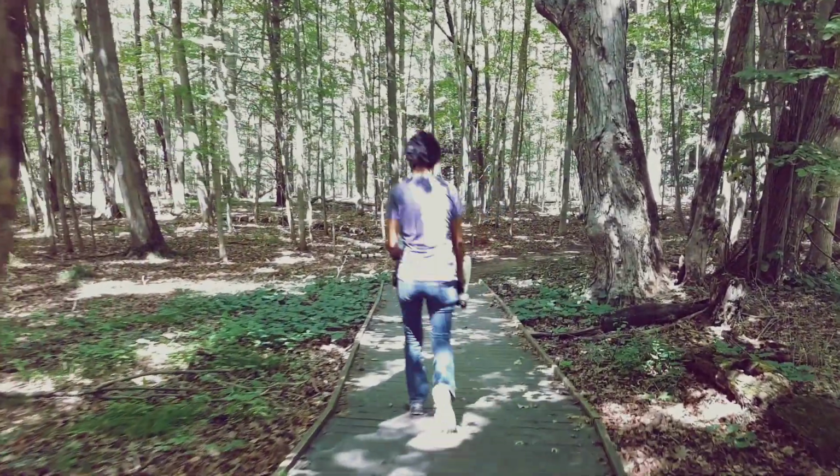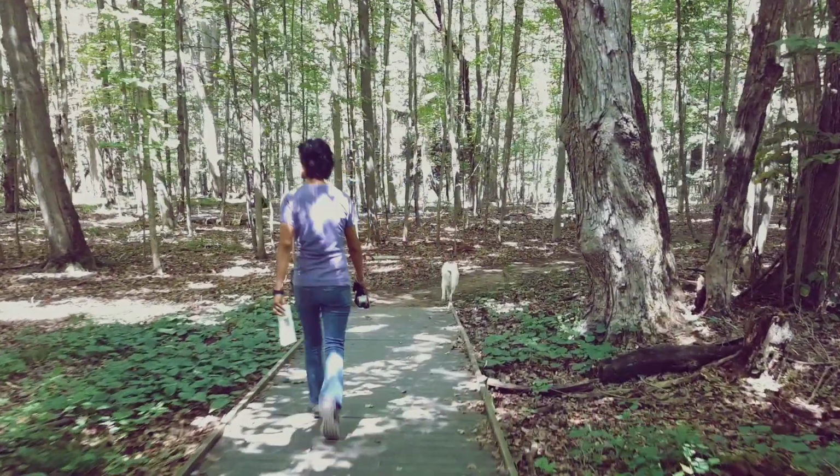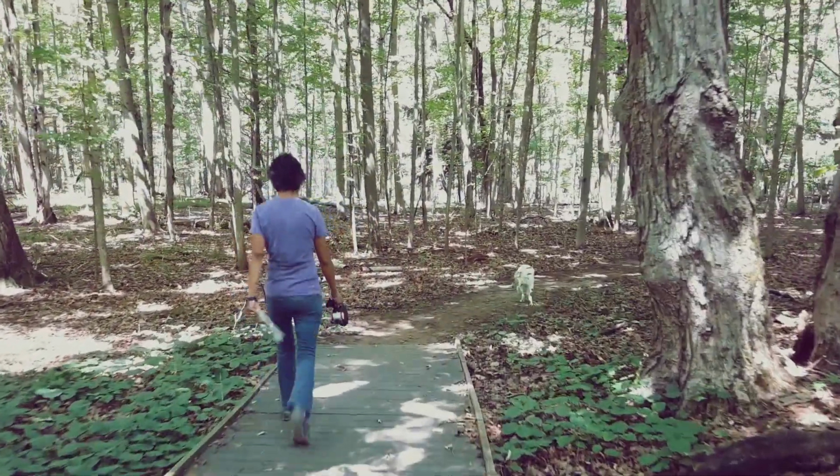Oh, he's sneaking off the trail there for a minute. Not as good for her when she's activated because it's hard for her to sniff from on top of a boardwalk.